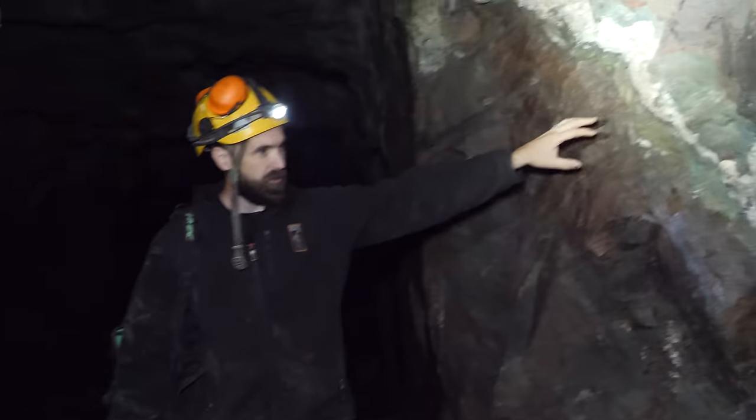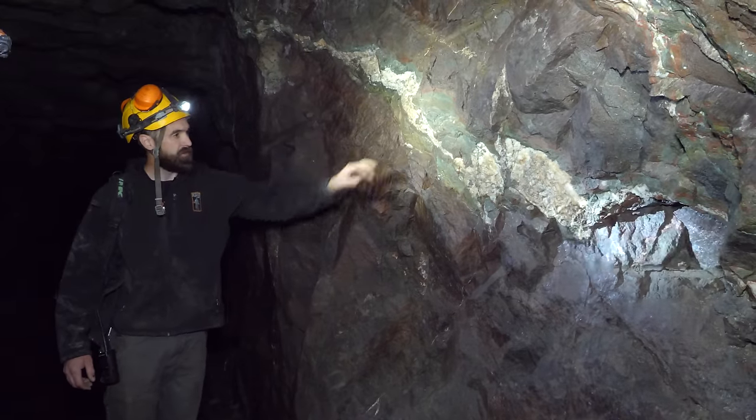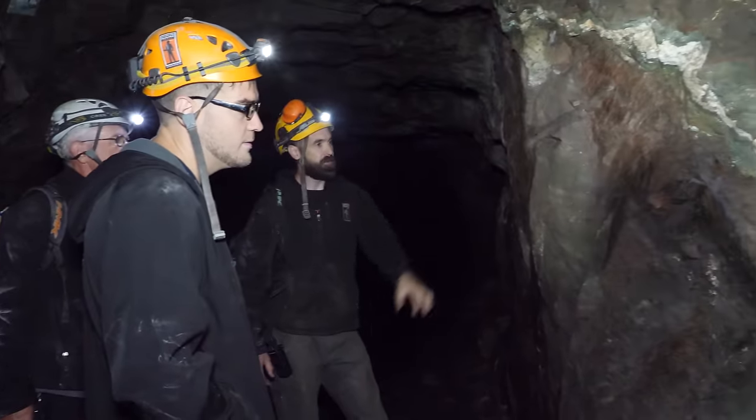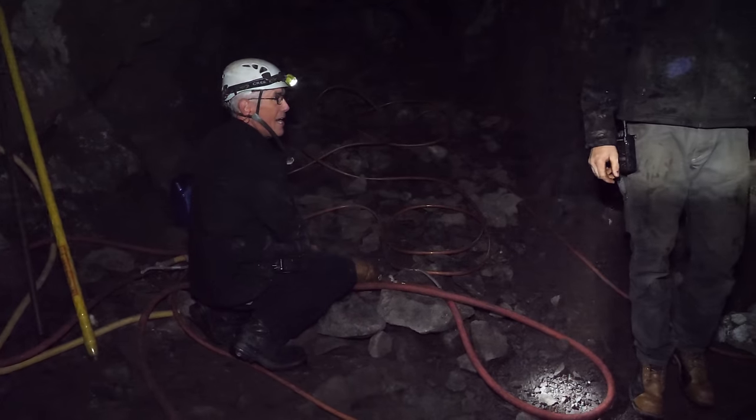This was a fracture zone or a crack. You've got the green epidote, and white is quartz and calcite. You've got the copper, you have silver, and that came in and filled in all these places with these minerals over a long period of time. Ready? Yep.